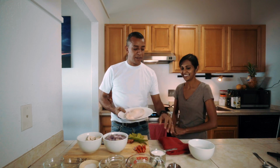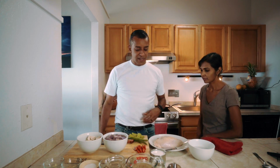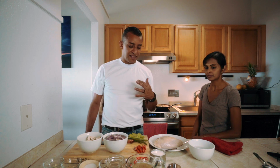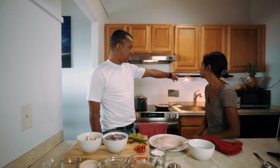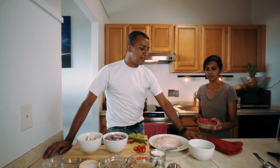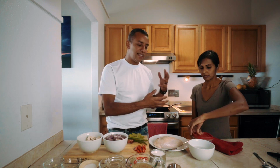So our chicken, we're gonna season with a little oil, salt, pepper. That's it. The magic ingredients. And we're gonna be using, can I get that rosemary oil, my love? So it's super important. And this is why this works out so well.